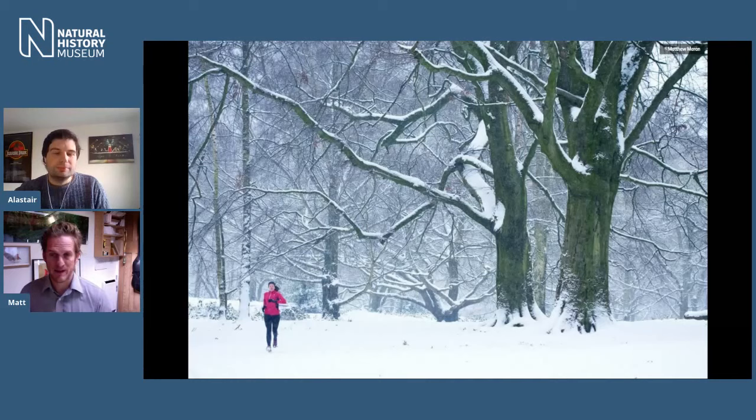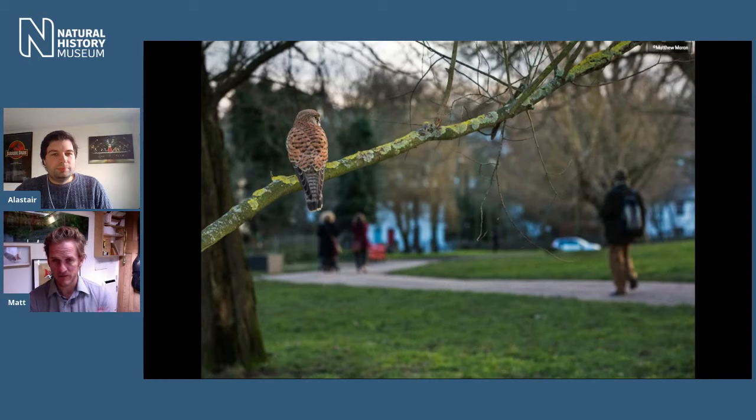And Hampstead Heath was somewhere that I always loved visiting. My mum still lives in East Finchley, where I grew up, and we used to go there quite a lot as kids. And then in between foreign trips, I would always go to the Heath just to practice and keep my eye in. And I was seeing wildlife like this, kestrels, quite regularly, and thought, what an amazing story this is. You've got this beautiful raptor just living 5 kilometers from the city centre.